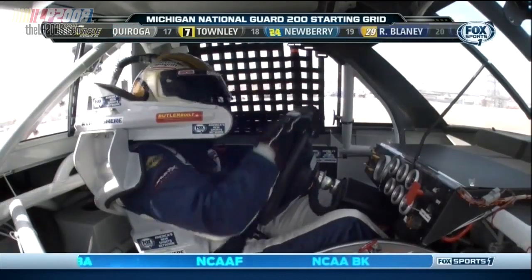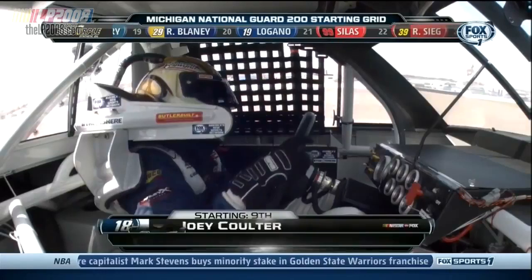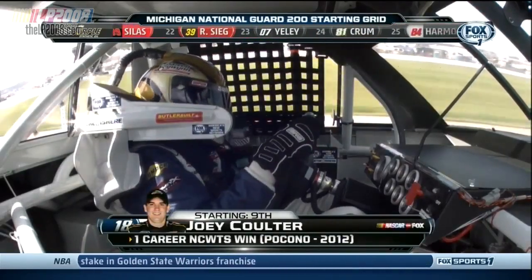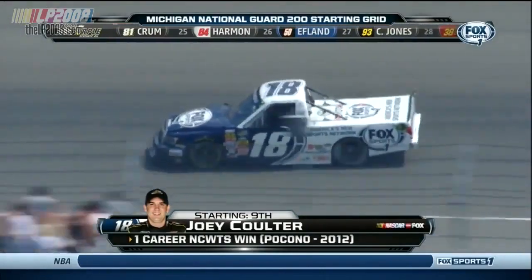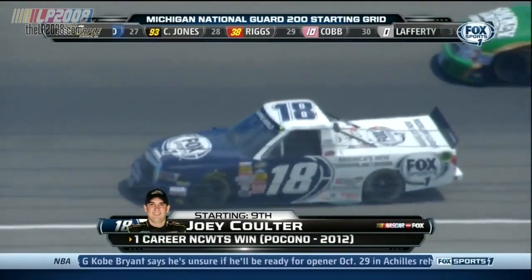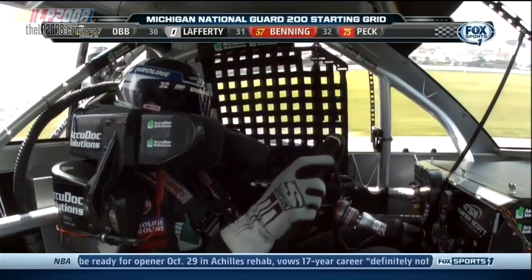Let's hop up to row 5, Phil, and climb on board with Joey Coulter. He's got the Fox Sports 1 colors on his truck. It's a backup truck. Harold Hawley and that team did an amazing job preparing that truck for the qualifying run. Got a top 10 start. The Fox Sports 1 colors all over that truck. Look for Joey Coulter, your pole sitter from a year ago here, to be strong in the race. We're also going to ride along with a driver that finished second to Blaney at Pocono.